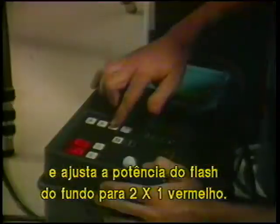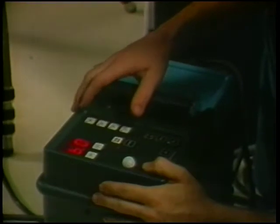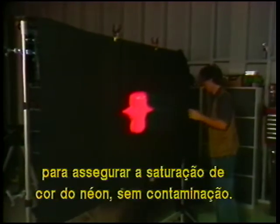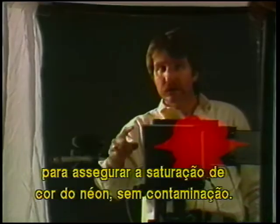Kevin turns off the strobe surrounding the lens and reroutes the appropriate power to the background strobe for a 2:1 red. Collins adjusts the aperture to F16 for the second exposure. During the first exposure, black velvet was draped over the neon cutout to ensure total color saturation of the neon without contamination. Collins makes a second exposure of the neon only.